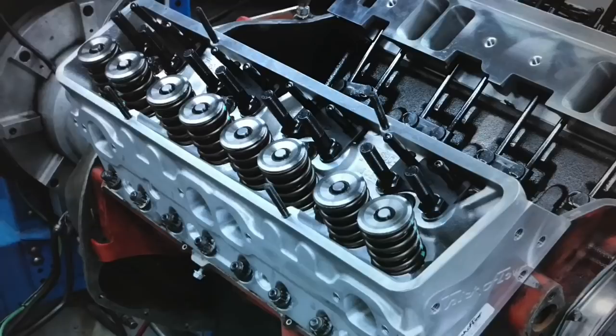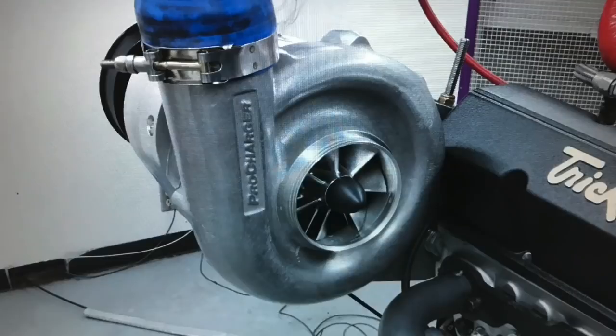We're gonna upgrade the base motor, we're gonna add some boost, we're gonna retain the nitrous, just in case. We need 1,000 horsepower in this wagon. And here's how we did it.